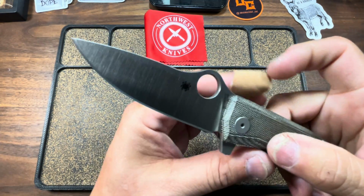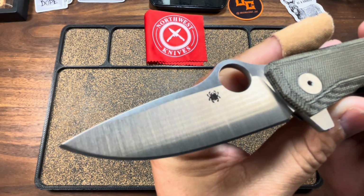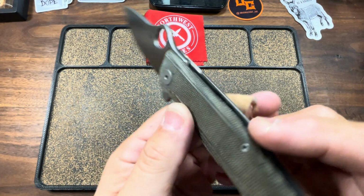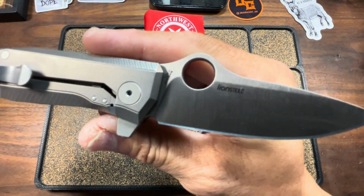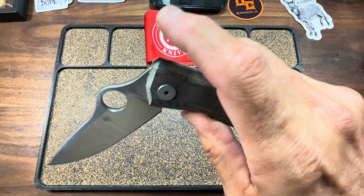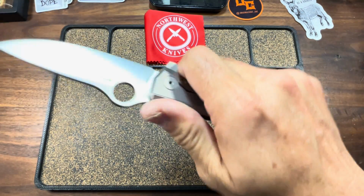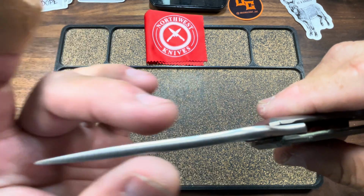Woo! Detent is dialed in. Look at that gorgeous blade, people. Just look at it. 7.7 inches as far as overall length goes. We're rocking 3.32 in this wonderful drop point apparatus. M398. That's right. M398 is the steel. 157 thousandths blade stock thickness.